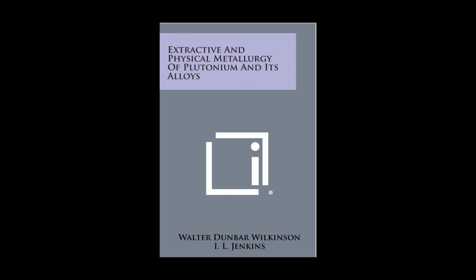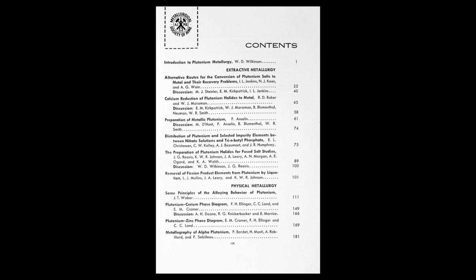Usually it started with carefully mounting a small piece of the plutonium metal in a block of plastic. Just makes it easier and safer to handle. Then came the really meticulous part. Mechanical polishing. Using finer and finer abrasive papers, then diamond paste, to get an absolutely smooth mirror-like surface. No scratches allowed.